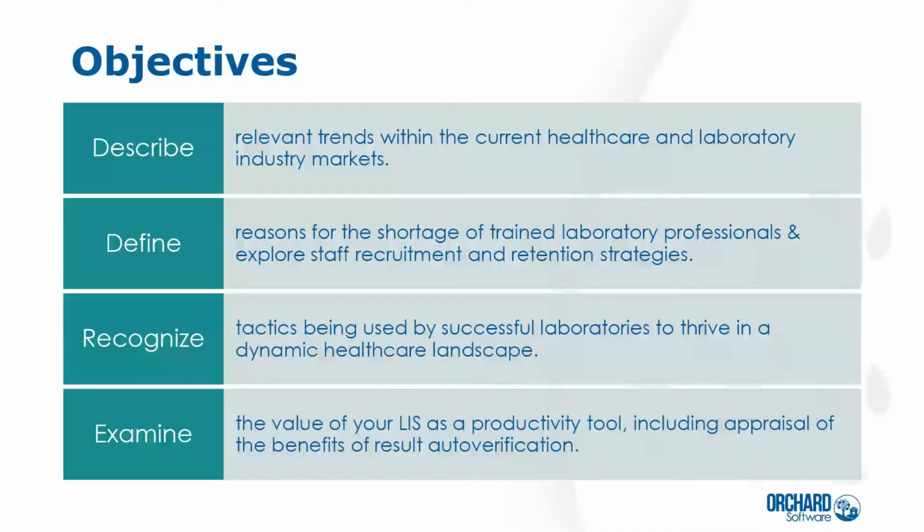If we look at our objectives, initially I'm going to talk about the trends that are taking place in both the healthcare and the laboratory market that relate to our topic. We're going to look at some of the reasons why we continue to have a shortage of trained laboratory professionals and look at some staff recruitment and retention strategies that other laboratories are using. We're going to look at some tactics that successful laboratories are using to actually thrive in this ever-changing environment. And then lastly, we're going to look at the value of your LIS and how you can maximize it as a productivity tool with a little bit of a deep dive into auto verification, which is one of my favorite things.